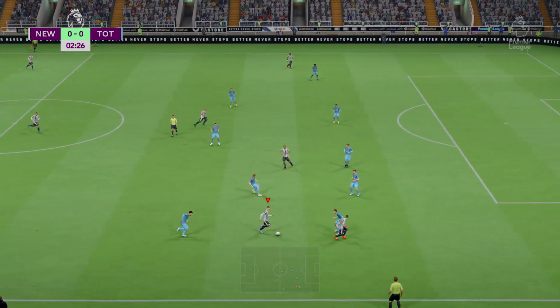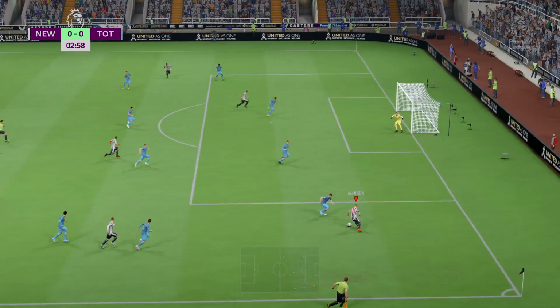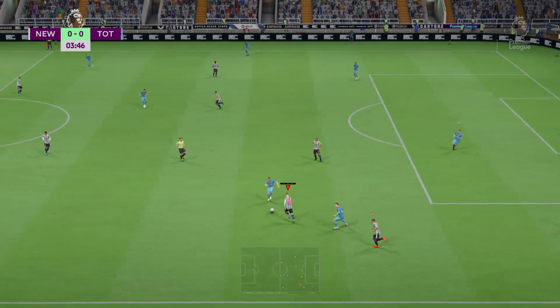Thanks, Derek, as always. This should be a good game. Great atmosphere inside the stadium. We've got two teams full of quality, some interesting matchups, and two coaches that want to play an attractive brand of football. What more could you ask for?